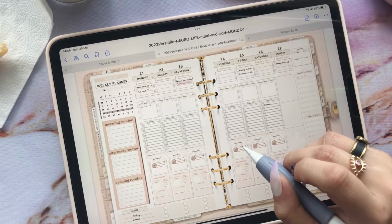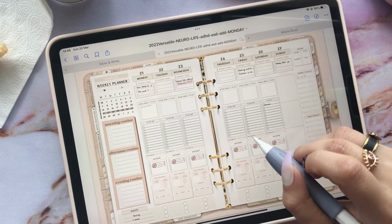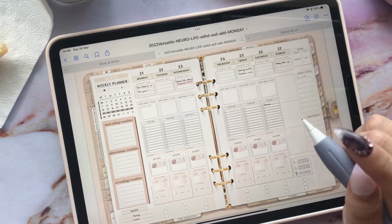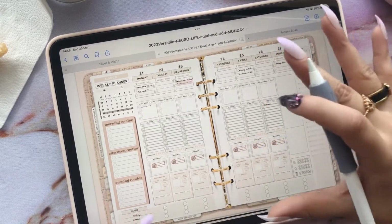I do put a lot of work and thought into my planning when it comes to my functional planners, as you can see. I do go crazy with my planning sessions and with my scheduling and planners, and I take this very, very seriously.